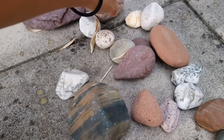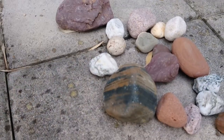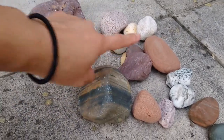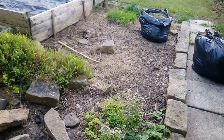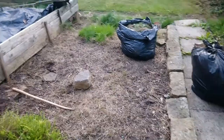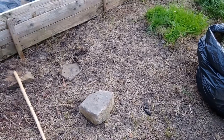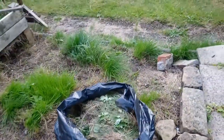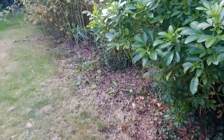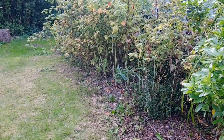I collected these rocks from the beach. Look how beautiful they are. I'm going to use them in that area over there that I was telling you I'm going to do something with. So cute, right? Purple. So that's the part I've cleared so far. And look, the cats are doing their business in this area. And then I've cut some of this sugar cane already, but I haven't completely finished it.